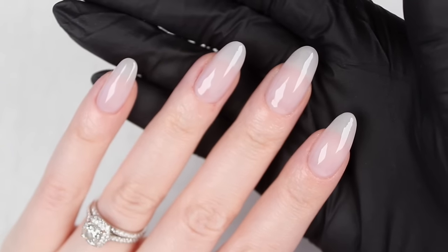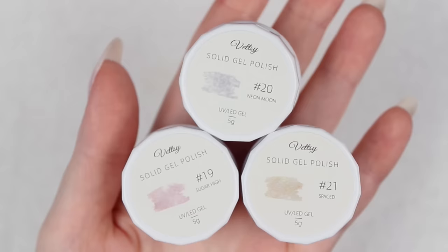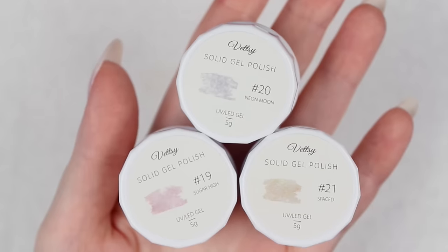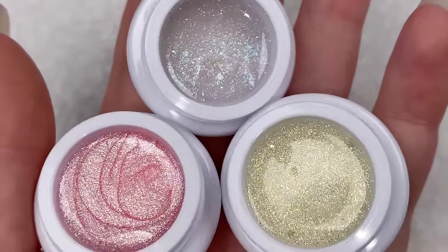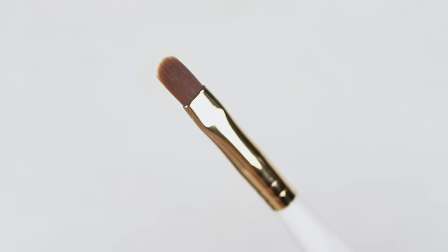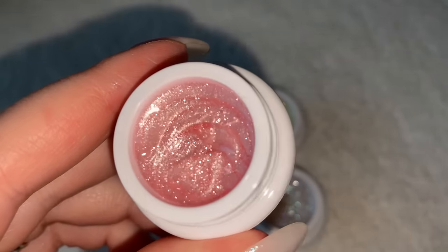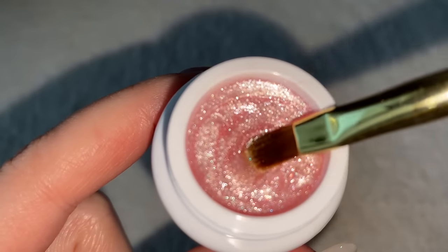I could have ended it here and just finished off with a top coat, but I was sent these gorgeous shimmery solid gel polishes from Vetsy, and I've been wanting to play with them for a while, so let me first swatch them for you using the brush that they came with. I believe this is called the Aurora set, and it comes with shade number 19, Sugar High.